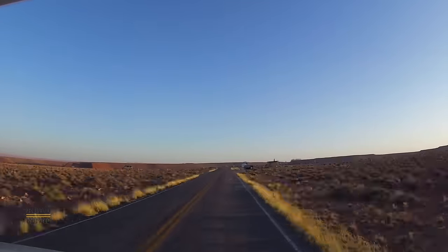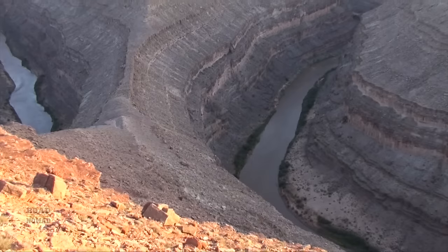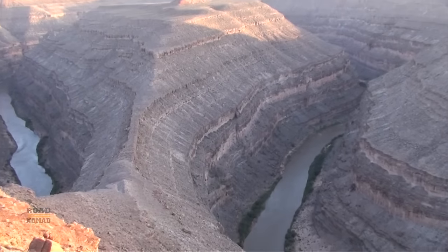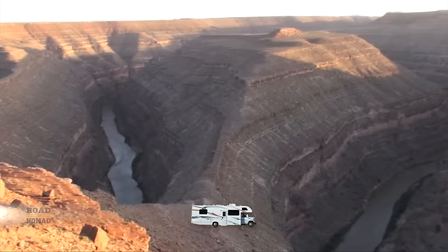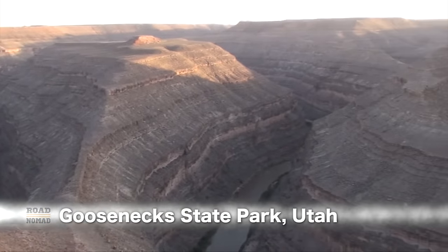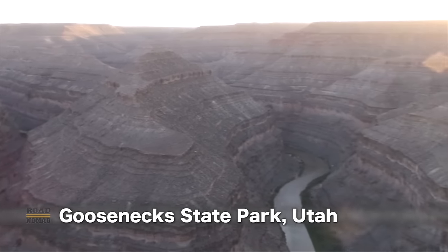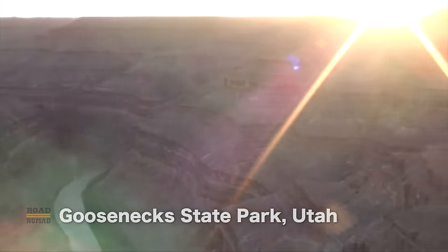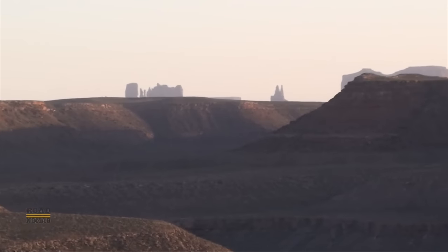It belongs to the Bureau of Land Management, which means you can camp in the area and have more freedom to roam around. As night falls, we arrive at the place where we are going to spend the night boondocking, dry camping, you know, self-contained, off the grid. We have decided to spend the night at the Goosenecks State Park in Utah, with this beautiful view overlooking a deep meander of the San Juan River. From here we can see the Alhambra Rock and the Monument Valley in the distance.